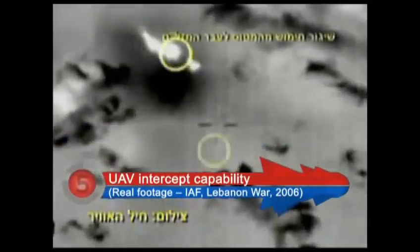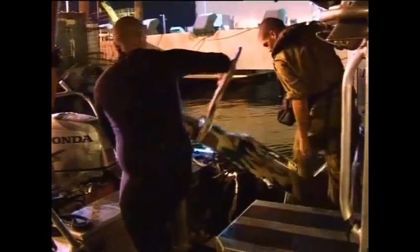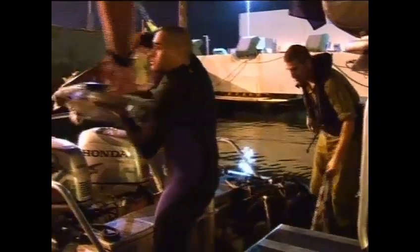In this actual combat footage, we see a Python 4 successfully intercepting an Iranian-made Ababil UAV from extremely close range. Its successor, the Python 5, has already passed operational testing, including extensive captive carry evaluation and homing tests.